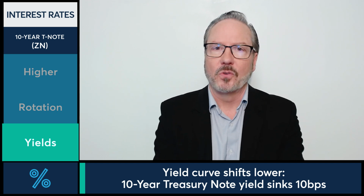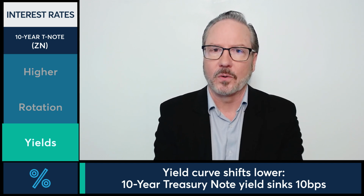So in the case of the 10-year yield today, we're looking at a yield down 10 basis points to 422 basis points. The intraday low is 420 basis points. So we're 2 basis points off the intraday low print, but still near the low end of the range here for yields over the last several months.